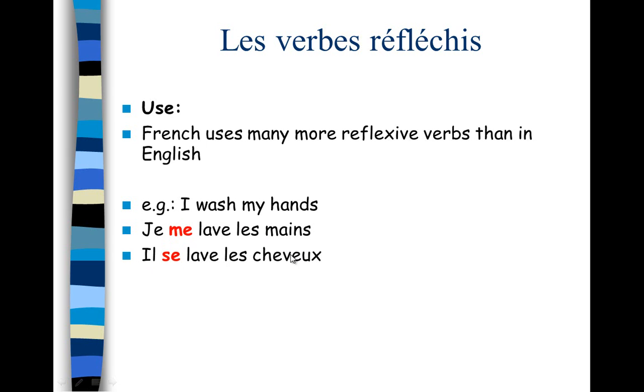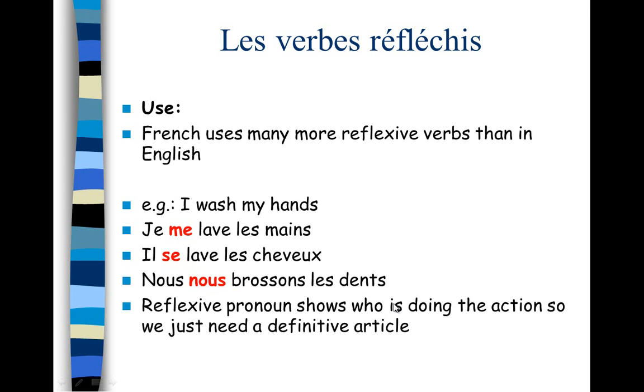Il se lave les cheveux. He washes the hairs. Remember in French, hair is just one single strand, so he washes the hairs to himself. Yeah, he washes his hair in English. Nous nous brossons les dents. We brush our teeth in English. In French, we brush the teeth to ourselves. So the reflexive pronoun shows who's doing the action, so we just need a definite article here. Les mains, les cheveux, les dents. In fact, you must never put mes mains or mes cheveux. That sounds wrong in French. So je me lave les mains, il se lave les cheveux, nous nous brossons les dents.